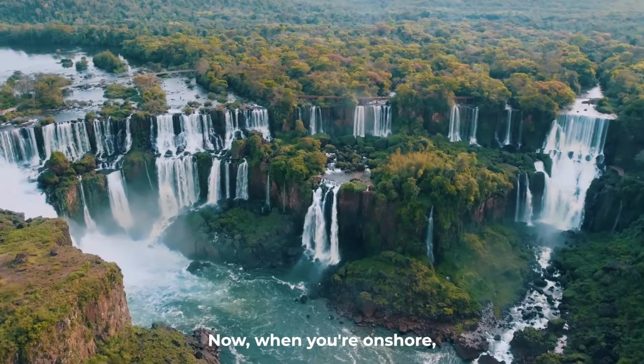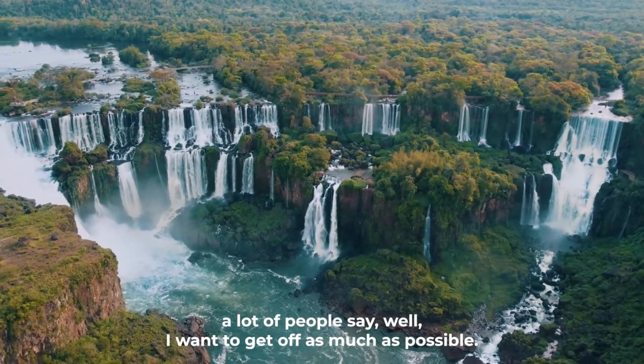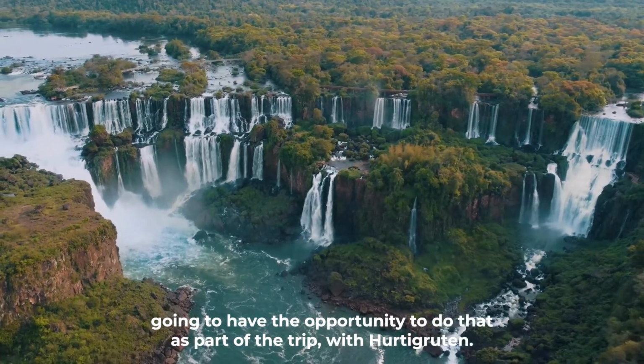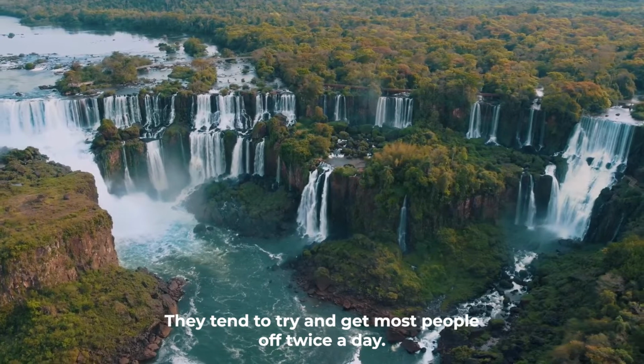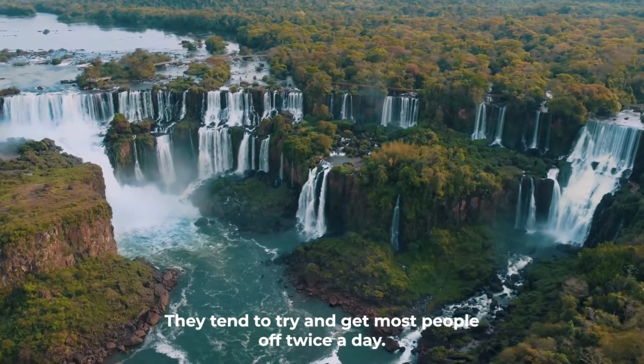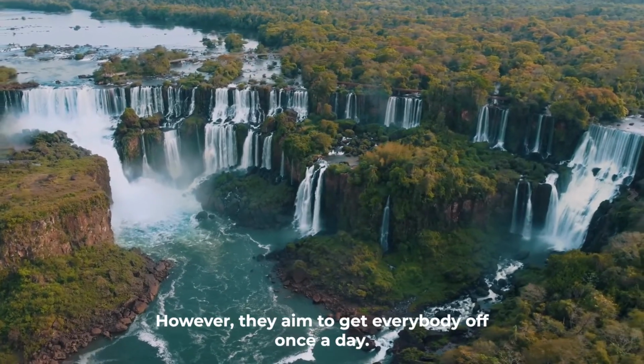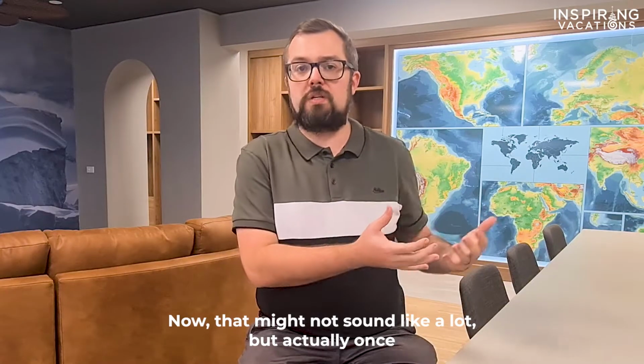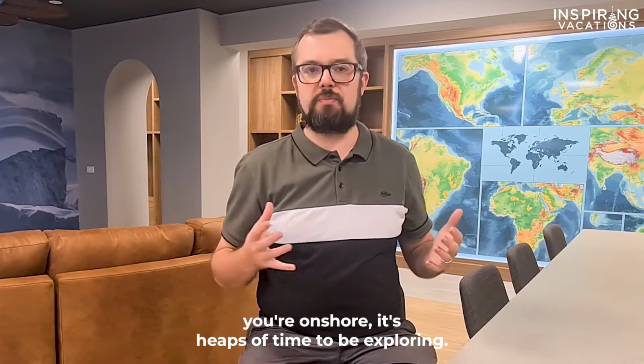Now, when you're onshore, a lot of people say, well, I want to get off as much as possible. You're absolutely going to have the opportunity to do that as part of the trip with Hurtigruten. They tend to try and get most people off twice a day. However, they aim to get everybody off once a day. Now, that might not sound like a lot, but actually once you're onshore, it's heaps of time to be exploring.